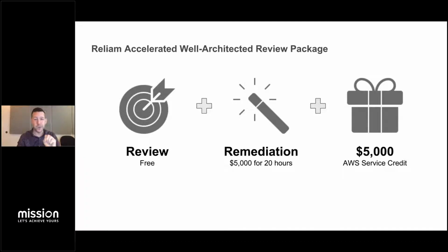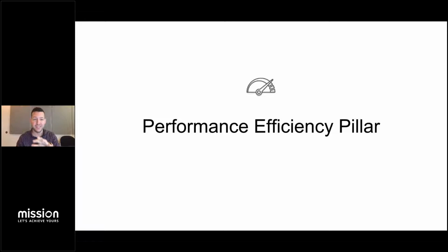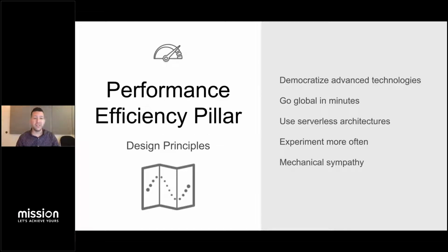Enough with that. Let's go into the performance efficiency pillar itself. So let's talk about the design principles first. Each of the pillars includes a set of design principles, and the 5 design principles for the performance efficiency pillar are to democratize advanced technologies, go global in minutes, use serverless architectures, experiment more often, and mechanical sympathy.